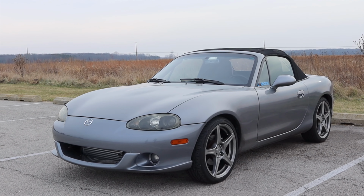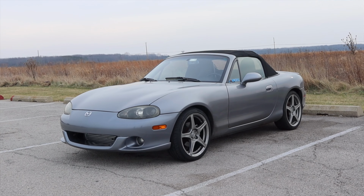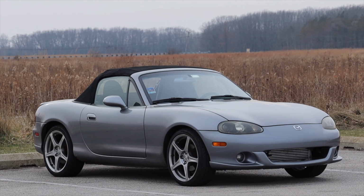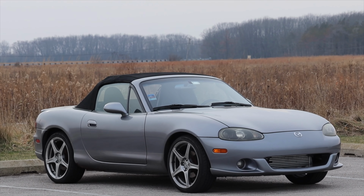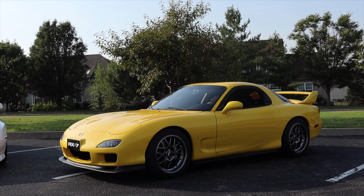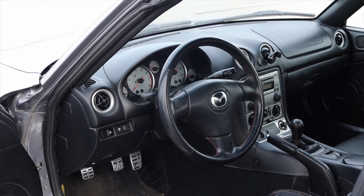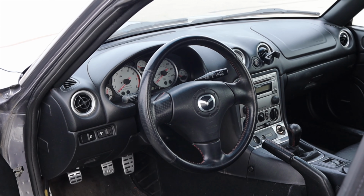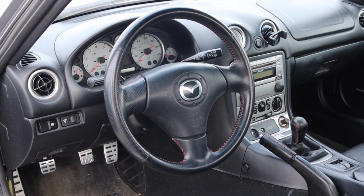Now driving the Mazdaspeed Miata. I'm gonna say something here, and I don't want you guys to blow it out of proportion. And I want you to hear me out through the entire statement. This 2004 Mazdaspeed Miata is the closest thing I have felt to an FD RX-7 besides an FD RX-7. First of all, it smells like an old Japanese car in here. It has that sort of aged plastic smell. R32s smell this way, FD RX-7s smell this way.